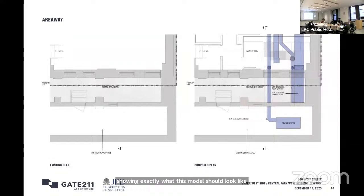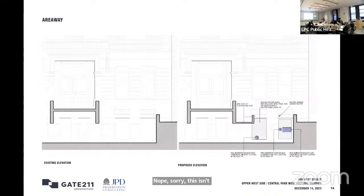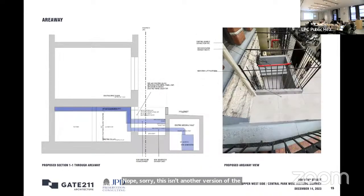Oh, sorry, this is an older version of the presentation. This should not be in, my apologies. This should also not be in, there's certain things we identified as being staff level work after the fact.